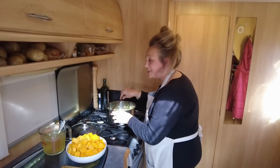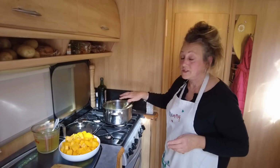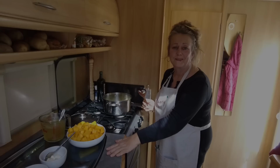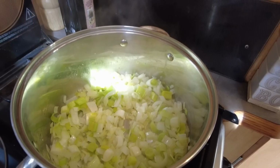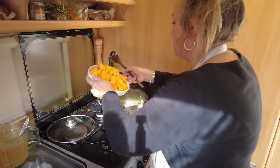So all I'm going to do is cook these until they sweat, until they're soft. So if you'd like to join me back. Welcome back, everyone. The onions, leeks and garlic are now lovely and soft and have been sweating for about 10 minutes. Now I'm going to add all the pumpkin, which has been cut up into small chunks. Just going to mix it all well together.